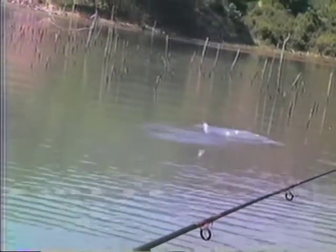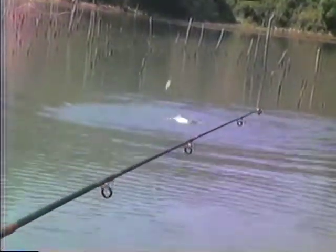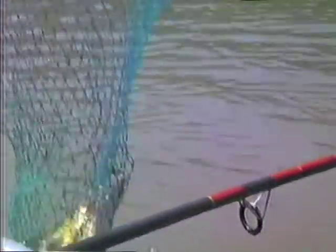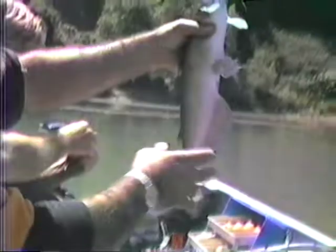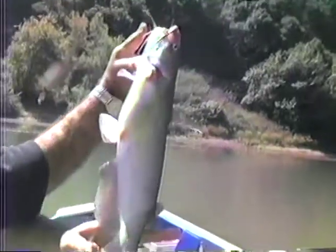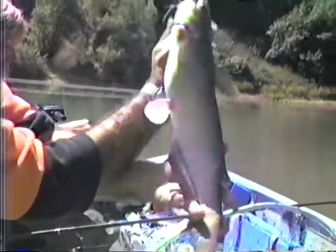There it is. Got it. Nice cat. He's the biggest one. Yeah. Come on, guys. Got it. Nice one. He's talking to us, huh? There's about another one down there. Now that looks like a yellow. He's a lot bigger than the others, huh? That's a good sized catfish. That will go 20 inches.